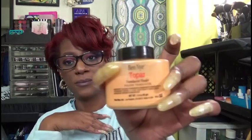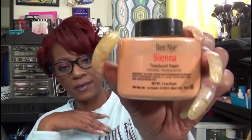The colors that I used to have were Topaz. I believe I had that here. Topaz. Sienna. A darker color, Chestnut. I am going to repurchase that. The Banana. And Pretty Pink.